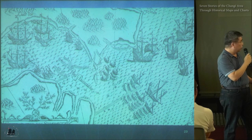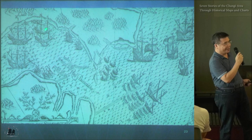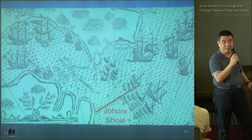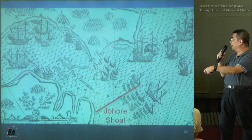And to close up on the area, these are the Achinese ships, the smaller ships. The Portuguese ships are not so big, so they swarm them. The Dutch are having these big galleons. So there's an overwhelming disparity in terms of firepower. So eventually the Portuguese lost in this battle. So I want to point out this part, Johor Shore. This is the Johor Shore, which Tanah Merah, this Navy base, is now more or less built on, somewhere here. So very close to the battle at that time.